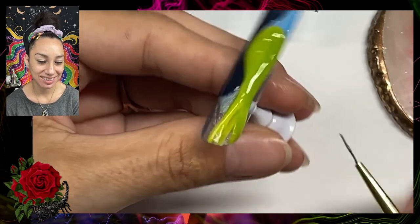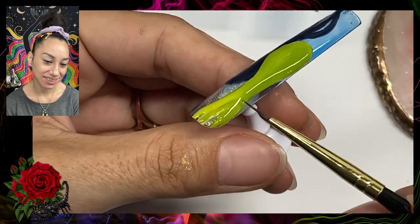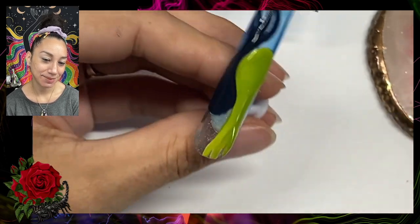Yeah. How do you guys like this nail set so far? How did you guys like the end result, actually, since you've already seen it? I'm so obsessed.